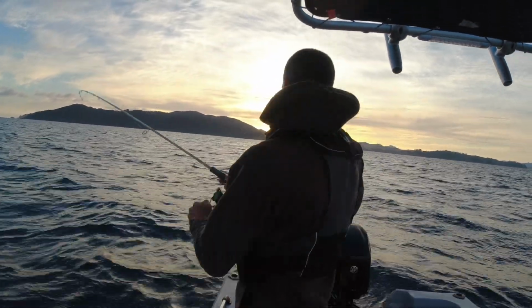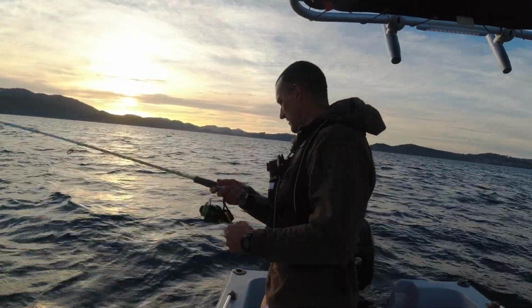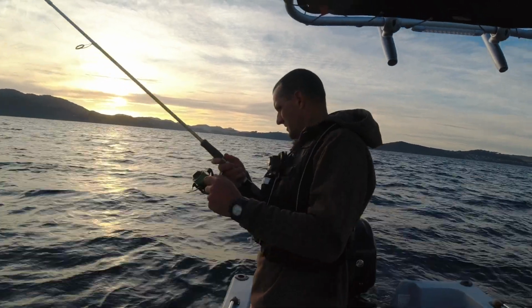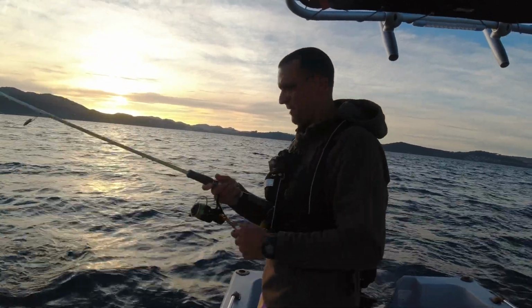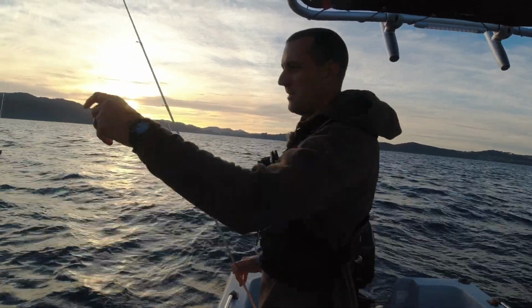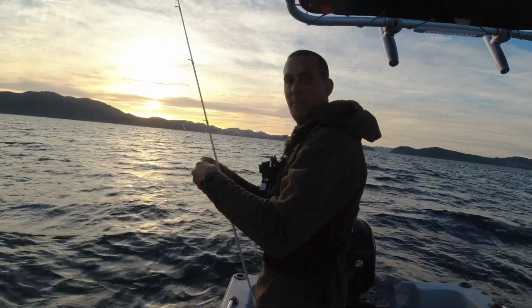There we go, first cast. Nice to see the fish are out there. What do we got? Kahawai. He's gone. Shook the hook right at the boat. I'm quite happy about that. Cool, well there's fish there. We'll keep casting here for a bit.